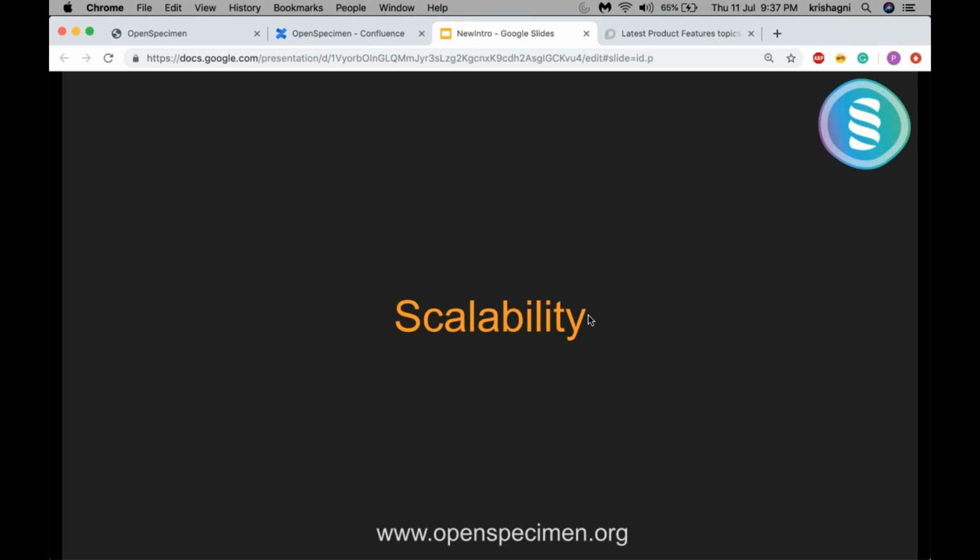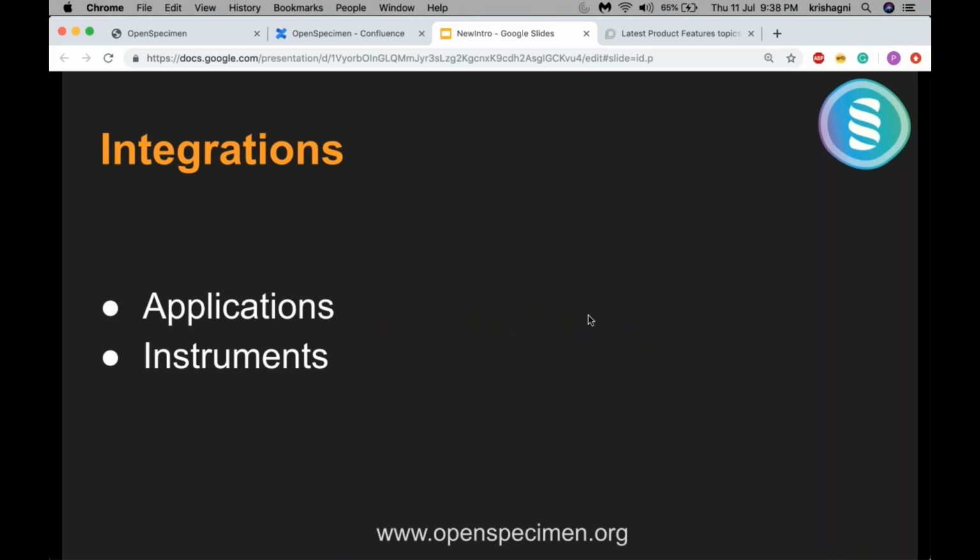Then the next highlight is scalability. It can perform with a high-throughput biobank. We have customers who have more than 2 million samples, and there is no complaint about performance issues. We try to have new releases every 4 months. As we get feedback from different customers, we keep developing new features, fixing bugs, and releasing new versions, so it's rapidly improving. It's a 100% audit trail. Everything that is done in the application, starting from user login, add, edit, delete, everything is audited. You can create reports based on that.